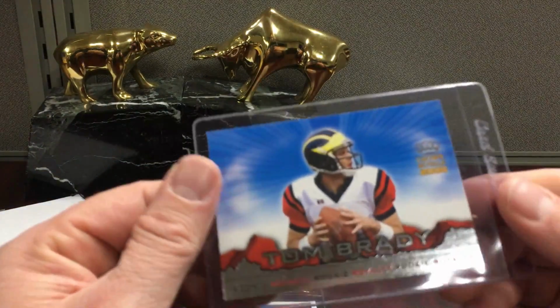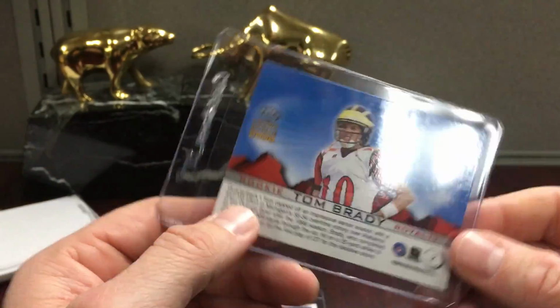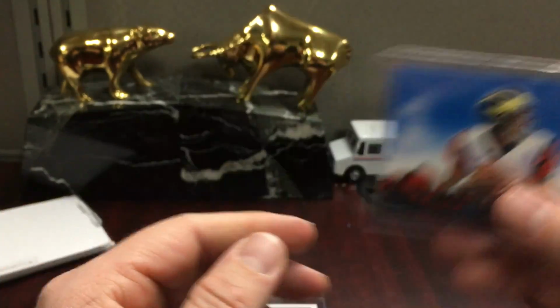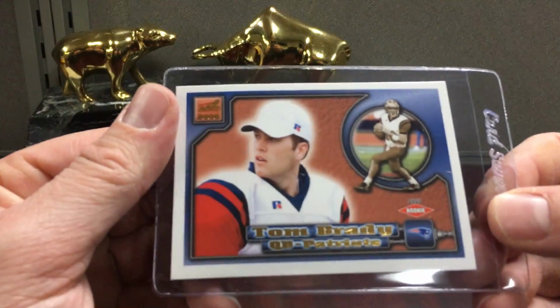I didn't have this one. It's a Crown Royal Rookie Royalty, very low end insert, but there's that white right there. Because it's Brady, it's a $40 card. And then Pacific Aurora.